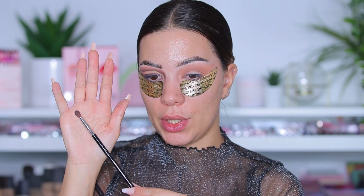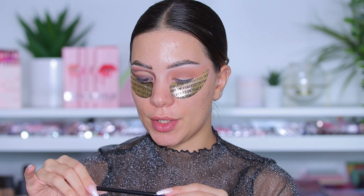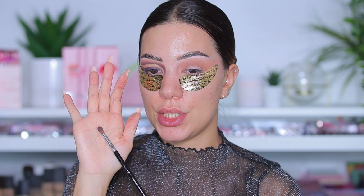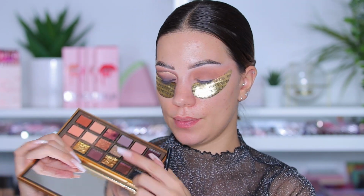Now with a more pointy, smaller type of brush, this one is from Sigma and is the Precision Firm Blender E42, I'm gonna go into Confident, which is this shade right here.